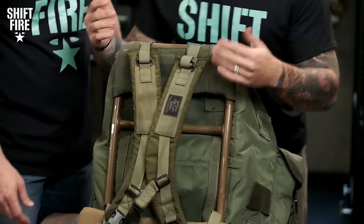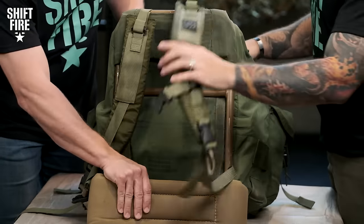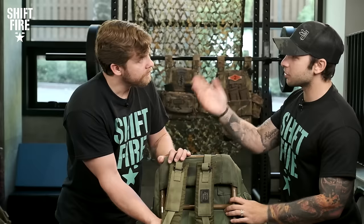So I have an upgraded metal frame, right? I have an upgraded kidney belt for more cushion, and then I have the upgraded straps. These upgrades are all by Tactical Tailor. I'm sure you're familiar with them. Oh yeah, Tactical Tailor is legendary.